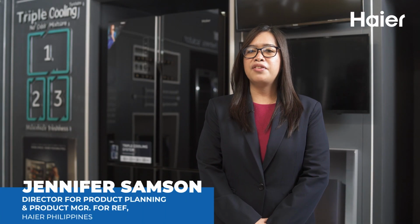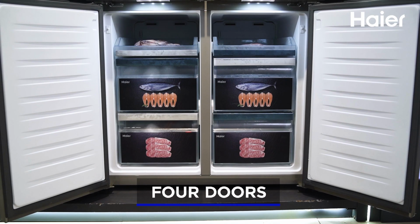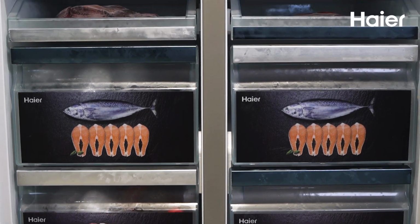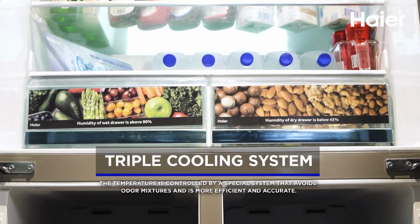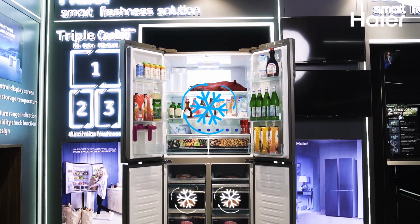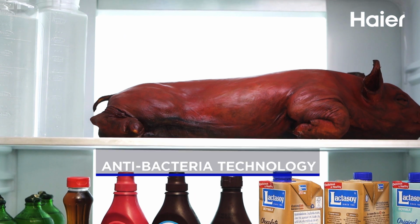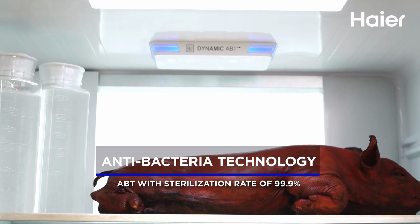This Haier HRB 738BG is a T-Door refrigerator, meaning it has 4 doors that can be used in different types. The smart thing about this T-Door Triple Cooling Refrigerator is in the name itself, triple cooling. This means each compartment has its own cooling system, not centralized. This prevents the sharing of food smell and sometimes odor. It also has an ABT or antibacteria with sterilization up to 99.9%.